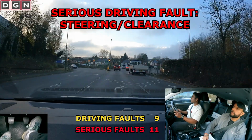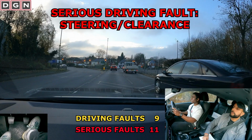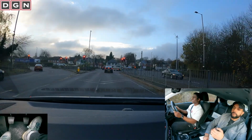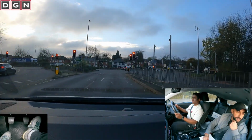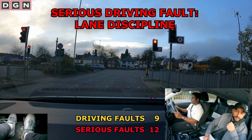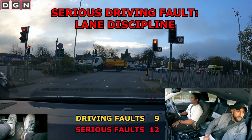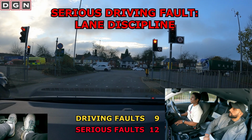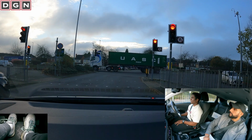When turning right, we have a choice of 2 lanes, so it's okay to stay in this left lane. David decides to move into the right hand lane, which isn't a problem, but he gets too close to the overtaking car. He should have let it fully pass before steering towards the right. Now because he has selected the right hand lane, he should stick to his lane at this turning, but instead begins to drift into the left lane. There is another vehicle there, so I had to intervene.